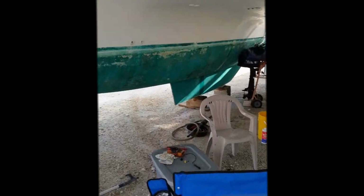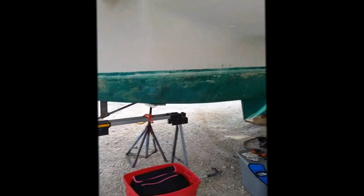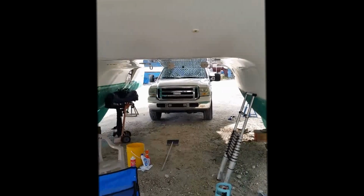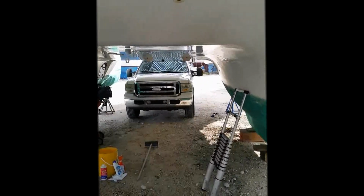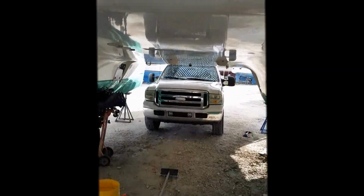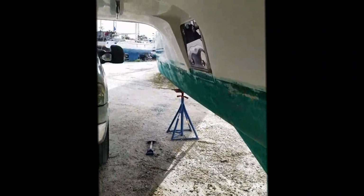So the nice thing about a catamaran is you do have this space between the hulls to work, and it is a nice area. You can really put workbenches or park your vehicle under or whatever. It does make a nice shady area, a place to get out of the sun. So we really utilize that space, and later on you'll see how it became more useful.